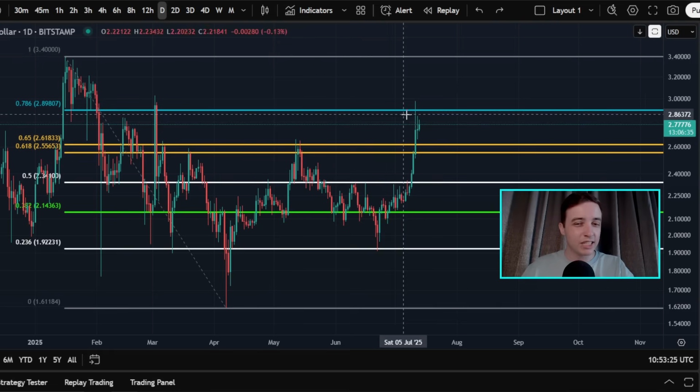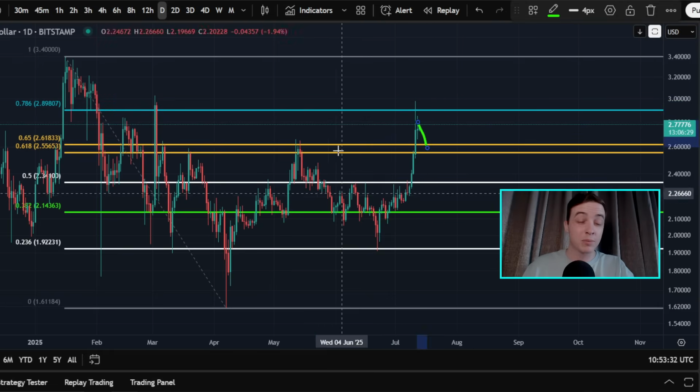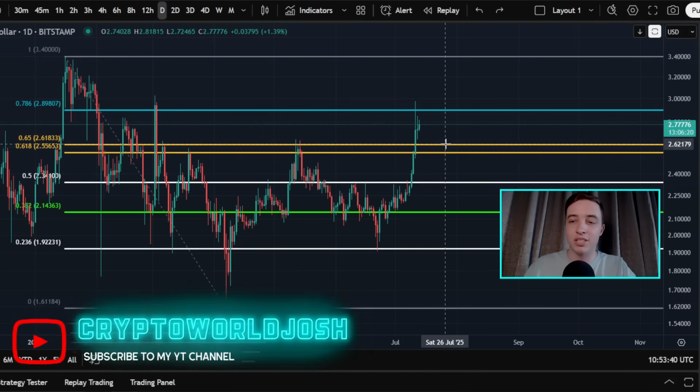But once again, at least for now, we're still somewhat struggling around this level of resistance. And as for support, if we were to see a bit of a pullback, I would expect a lot of support in this area based on previous significant resistance flipping into new support, sitting in between around $2.55 to $2.62.